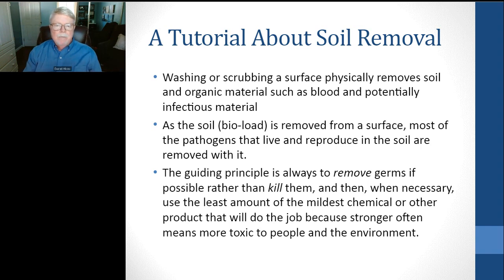So for years we have used these toxic, corrosive disinfectants to do the job of killing the little boogers when we ought to be removing them. If we remove them, it gives the disinfectant a much better chance to do its job. But if it's fighting soil and all this buildup, biofilm and what have you on surfaces, then the disinfectant can't reach the surface and make it fit for purpose.